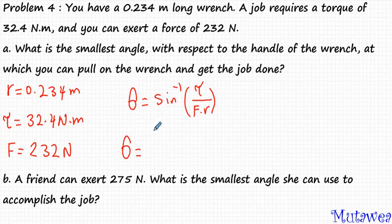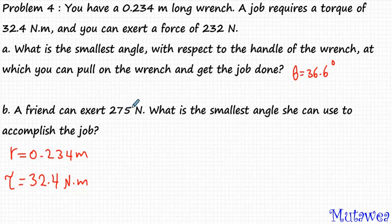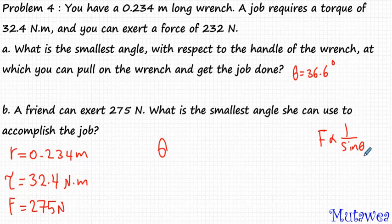So theta equals arc sine of 32.4 divided by 232 times 0.234. The angle in this case equals 36.6 degrees. The other part of the problem: a friend can exert 275 newtons, which means a greater force. What is the smallest angle she can use to accomplish the job? So if her force is 275 newtons, what is the angle? F is inversely proportional to sine theta, which means when force increases, the angle will decrease.